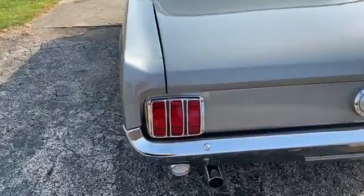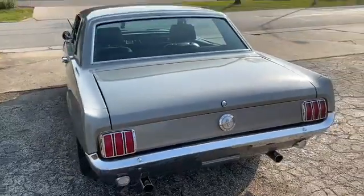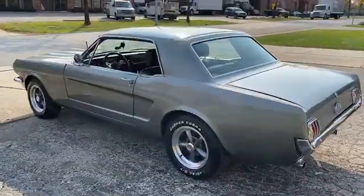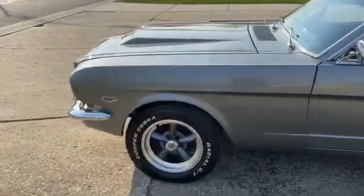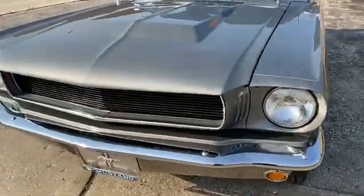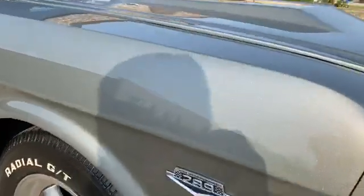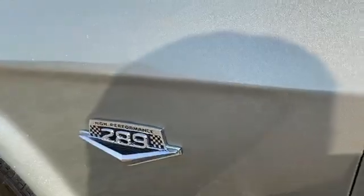These lights in the back are LEDs, and you can definitely see that when you hit the brake or if you make a left or right turn signal. Gorgeous on the driver's side as well, continuing on the car. Beautiful restoration. So we'll move in a little bit closer now. As you can see, the chrome is in excellent condition. The billet grille. Look at that hood. Oh yeah. Look at the reflection. High performance 289.